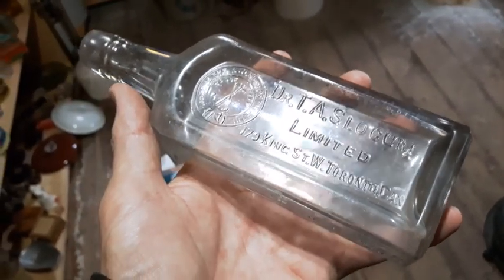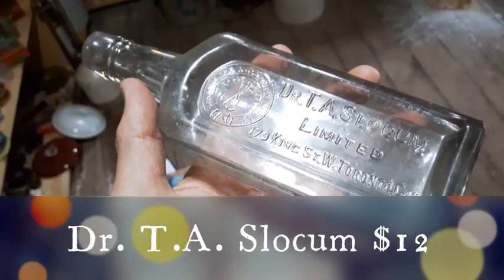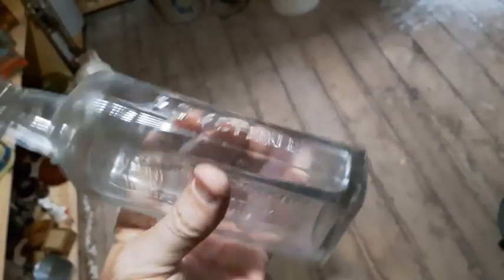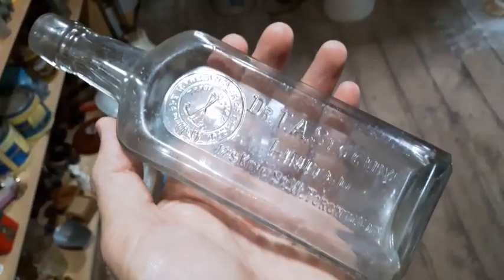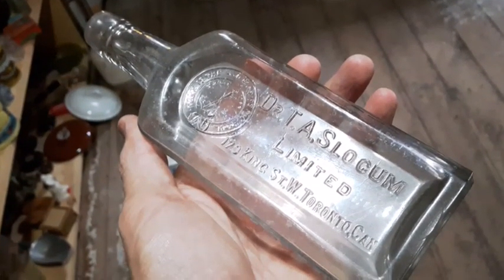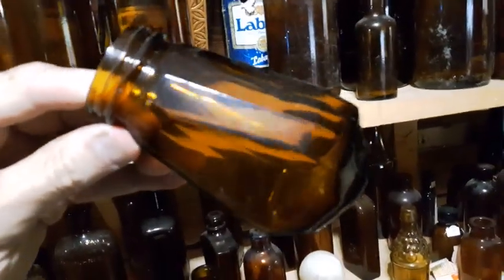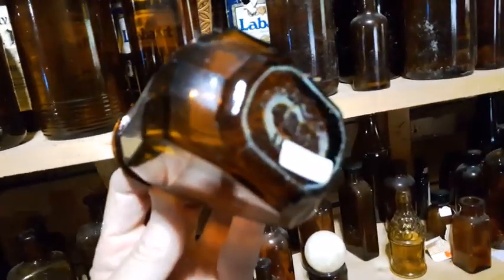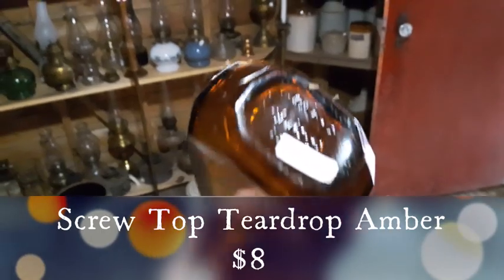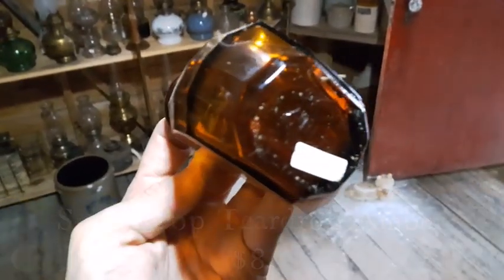Here's a neat one. Dr. T.A. Slocum Liniment, Limited, 179 King Street W., Toronto, Canada. $12. Greatest of tonics. Saigon. Nice bottle. Blown in a mold lip. Recently. They want $8 for it. Can't get focused. Anyways, $8 hit.